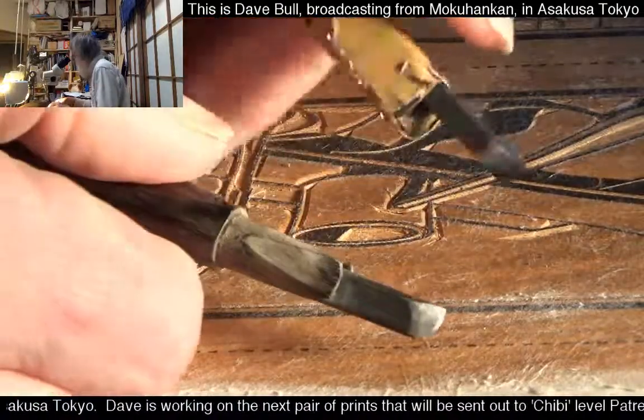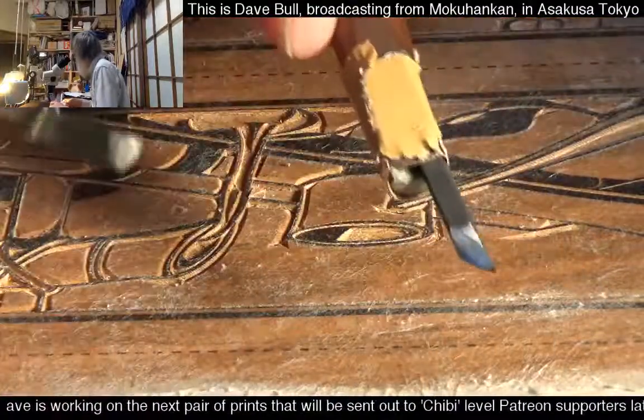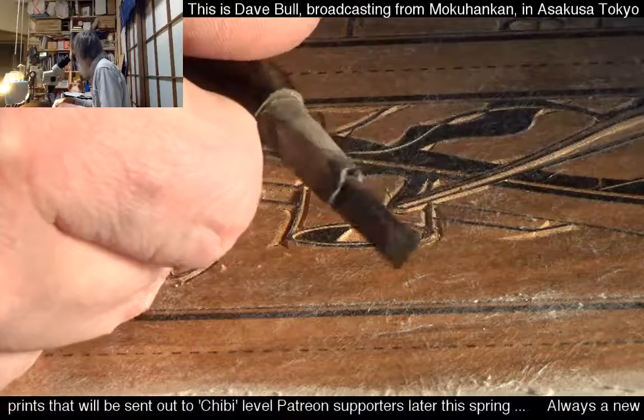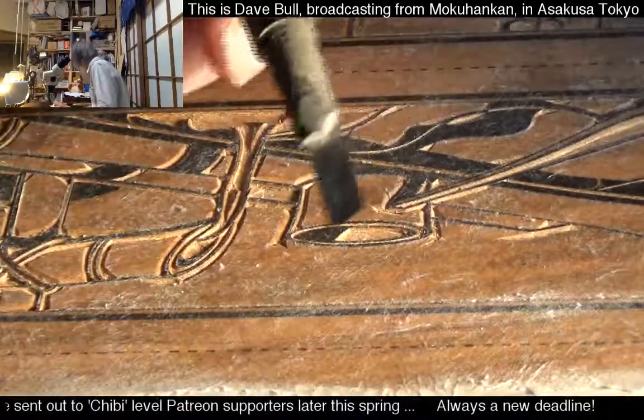And sometimes people use this kind of knife instead of an actual triangular tip, a blade like this. And this is used with a ruler. You'd put a ruler down.